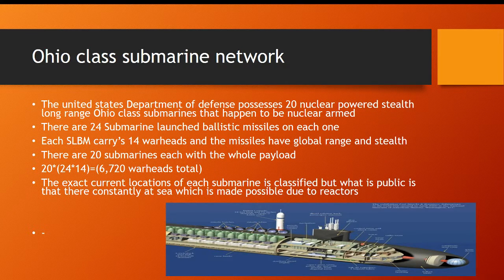Ohio-class submarine network. The United States Department of Defense possesses 20 nuclear-powered stealth long-range Ohio-class submarines that have been nuclear-armed. There are 24 submarine-launched missiles in each one. Each SLBM carries 14 warheads, and the missiles have global range and stealth. There are 20 submarines, each with a whole payload. 20 times 24 times 14 equals 6,720 warheads total. The exact current location of these submarines is classified, but what is public is they're constantly at sea, which is made possible due to nuclear reactors.